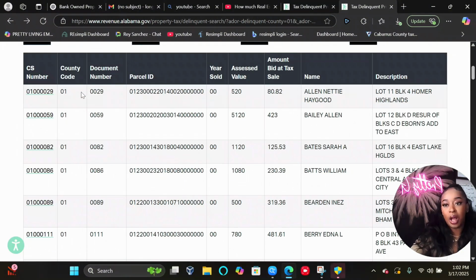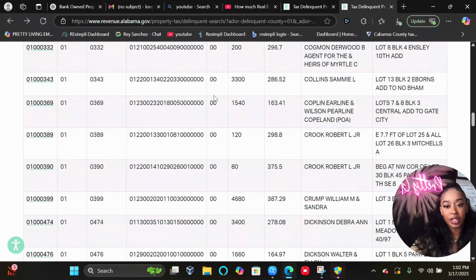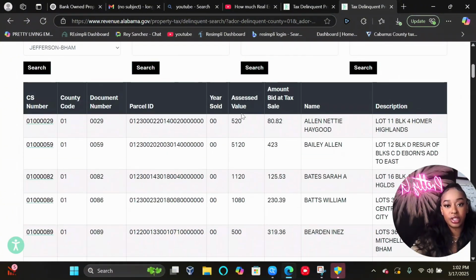Before we do that, though, I want to pay attention to the year sold. That's very important. It looks like it was all sold in the 2000s. Also, the assessed value: what is the property currently worth? The amount bid at the tax sale is what they owe, $80.82. You know that the assessed value is $520. So you and this other person bid on this property. They bid a little higher, but you want to keep it at $80.82. We know that this property is only worth $520, so I do not recommend you going over that amount, if that makes sense.